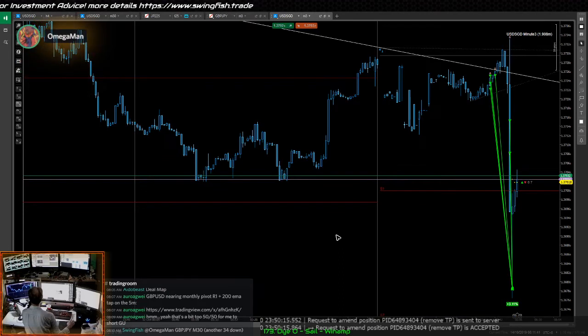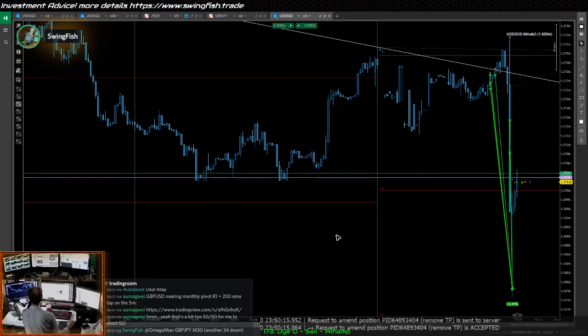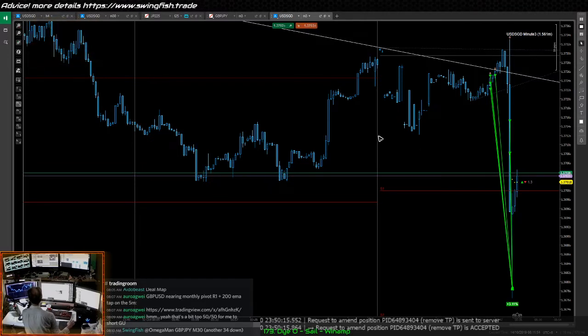Oh, that's a bounce now, man. You can't sell that. It's right at the VWAP. Just wait. Like I said, it's gonna test the previous support. That's why I went out, because it's gonna retrace like 70% of the move. I could turn here.